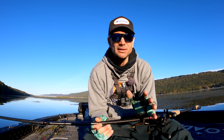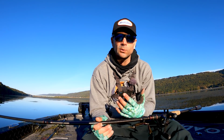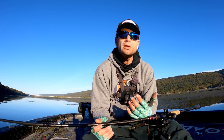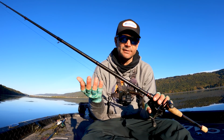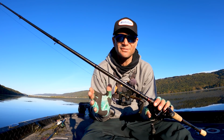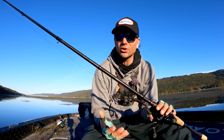Now, with all that being said, granted, all of these flipping and punching rods are stiffer rods overall, but the way you can test it is if you put a weight on it, whatever weight you're flipping. Say I have a 7'11" right here, it's a heavy action. That's the other thing too. A lot of the extra heavies, I'm not a big fan of. I think those are too stiff.